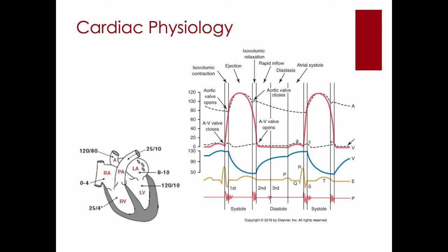So if you understand these two pictures, you understand everything you need to really figure out what's going on in your physical exam. So we're going to start with this big fancy one here. Across this axis, the x-axis is time, right? So this is the first heart sound, second heart sound, first heart sound, second heart sound.